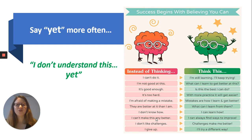Try saying yet more often. So if they've said, I don't understand this, you can reframe that as, you don't understand it yet. This gives them the positive message that they will get there in the end with effort and practice, which can motivate them to try again. Remember to talk about mistakes as an opportunity to learn, and remember to praise effort and focus on the process of learning.